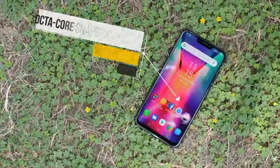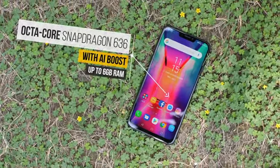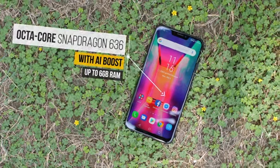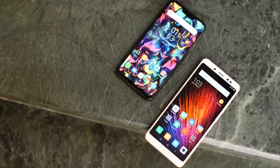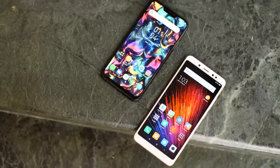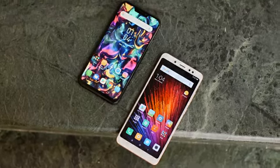Then there's the performance. With the Snapdragon 636 on board, I expected the phone to perform well. And in my brief usage, the phone did feel really snappy. Look, I've used the Redmi Note 5 Pro, which has Snapdragon 636, and that phone is fast. It just works well, so I'm expecting the same performance from the Zenfone 5.